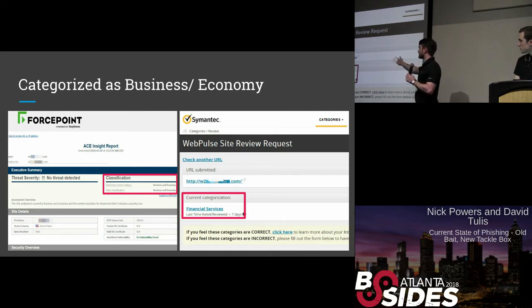And this is actually a phishing domain that I've used on several engagements, so I blurred some of it out, but you can see this probably took an hour of effort, less than that, and I recursively wget cloned a site that's financial related, scraped out some stuff that's copyrighted, and 3 days later I'm categorized as financial services.